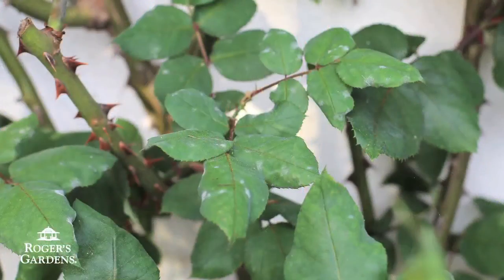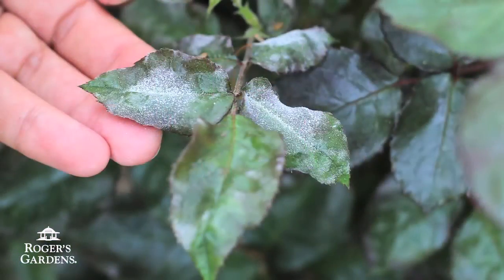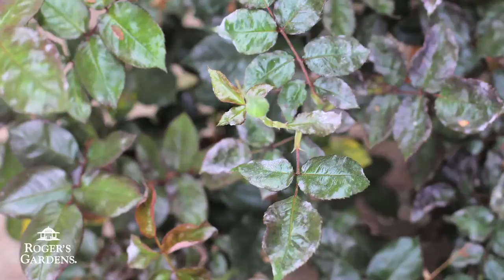Sometimes cultural and environmental issues can overlap. In the case of powdery mildew, caused by excess moisture on the leaves, overhead watering, poor hand watering, and even June gloom are all contributing factors.